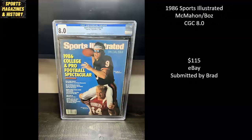And we got one more submitted by Brad. This is a 1986 Sports Illustrated featuring Jim McMahon and the Boz, Oklahoma's Bosworth, and this one went on eBay for $115 as a CGC 8.0.